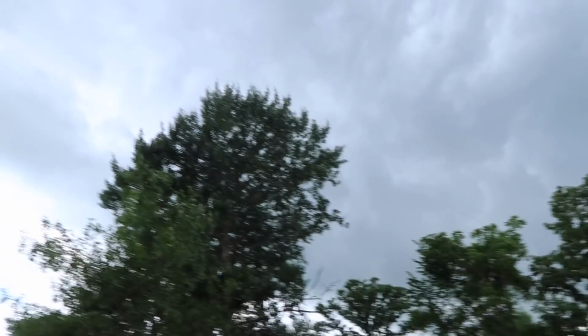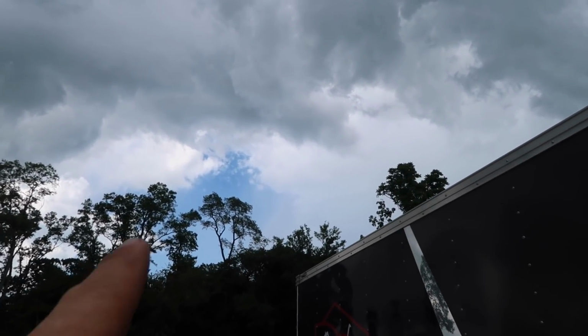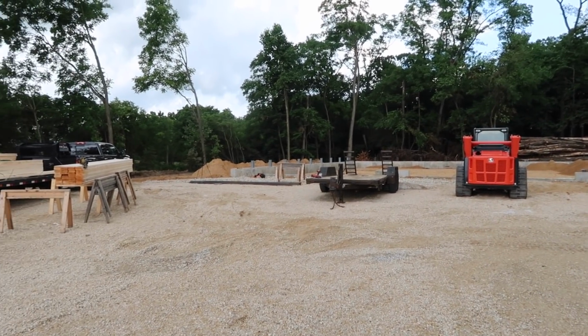We just had this front push through. I don't know if you can really see it, but holy cow, we needed it. I think we got sun back here behind it, but it just dropped some cool air, and that feels amazing because it's been hot out here.